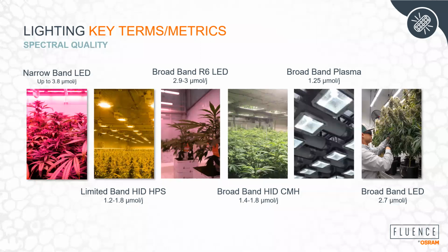Then indoor cultivation, sole source lighting, always broad. As broad as you can tends to do extremely well in regards to secondary metabolite production, cannabinoid content, terpenes, etc. So again, tying your spectrum back to efficacy and the long-term goals of the facility is incredibly important. You can switch slides.